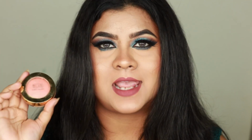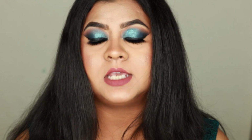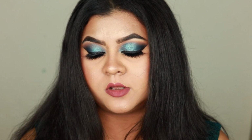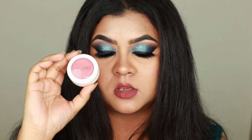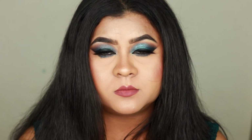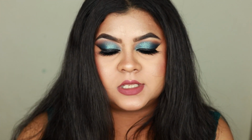You can definitely grab these blushes. The formula is outstanding. The next blush is again my favorite, and this is Colourpop Super Shock Cheek Matte Blush in the shade Growth Flirt. The formula of this blush is like a cushiony formula. It's like a cream to powder formula. It has a beautiful cushiony texture.